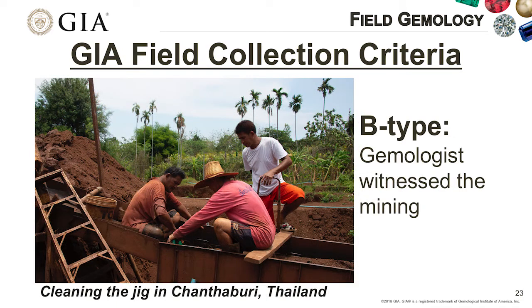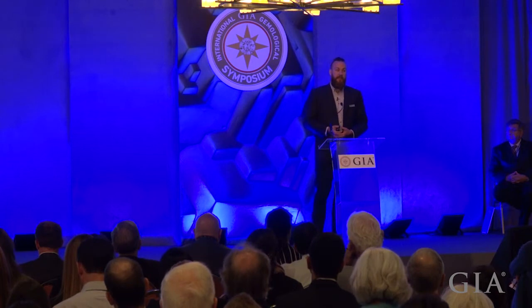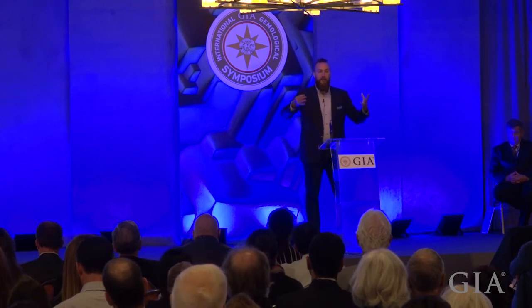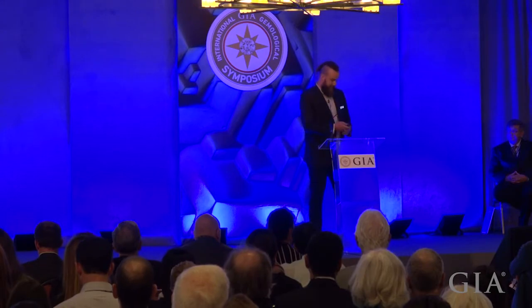Another option is what we call a B-type. That means that a gemologist witnessed the mining. I hope that most of you had the opportunity to visit a mine, but most miners rather have that you touch their daughters than that you touch their gemstones. So it's really hard to actually get permission to go into the mine and collect yourself. You are able to witness, so we call this B-type.